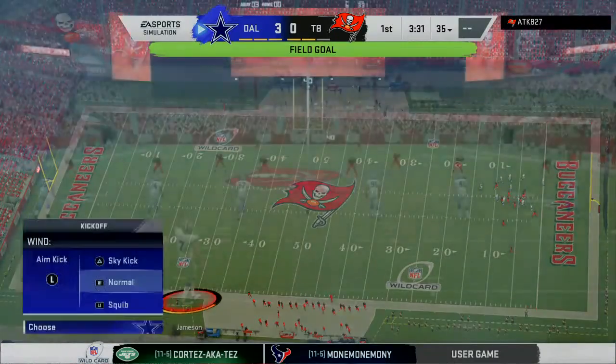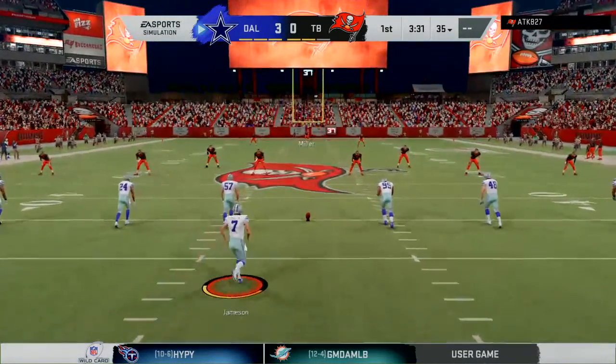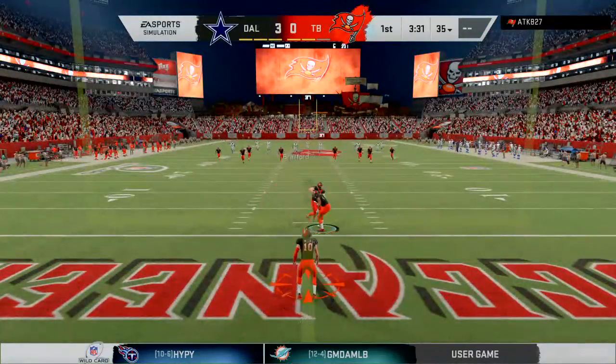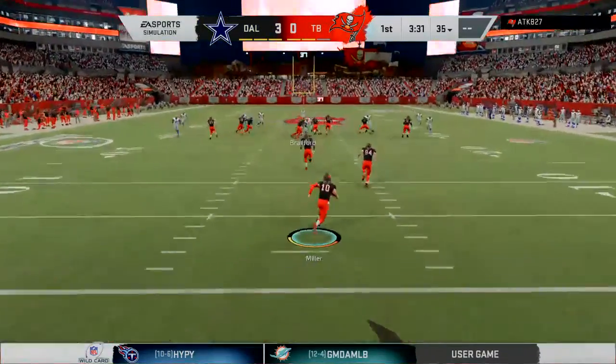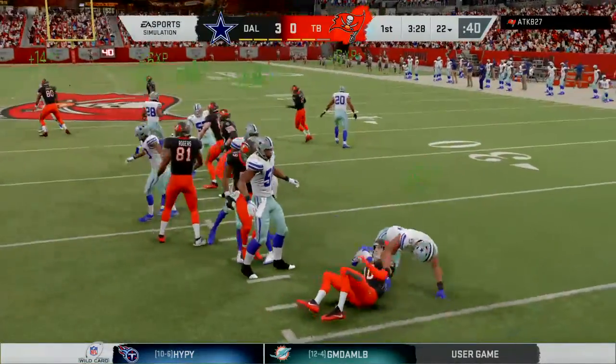Not the touchdown they wanted, but hey, you're on the road in the playoffs. They did get 3 on the board. Yeah, it's a good opening drive, so you feel good about it yourself. You get to the sidelines, the defense feels good about you helping them right out of the gate. The team feels pretty good about coming in the playoffs and getting points on the board right away.